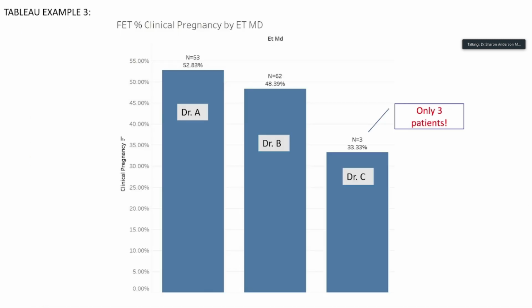Next slide. Okay, this is another common one. Let's look at, for a month, frozen embryo transfer clinical pregnancy rates by the physician who did the embryo transfer. The first thing you're going to see is, oh wow, look, Dr. C is kind of low compared to the other physicians.